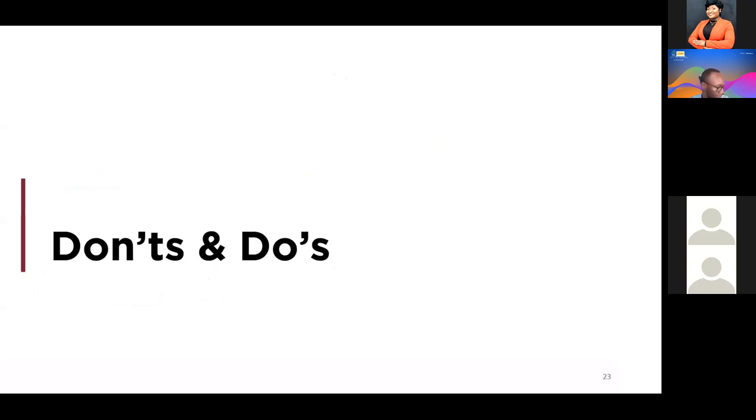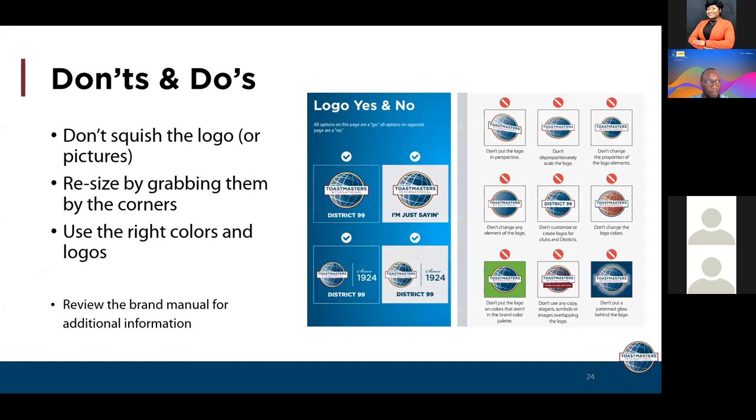Okay, now some don'ts and do's as it relates to the branding and how we manage the brand. One of the first ones is don't squish the logo or pictures. Instead, what you should do is resize by grabbing them by the corners. Usually I find that if you grab it at the tip of the left-hand corner in front of you, it takes care of the rest. However, you might still have to do a little more resizing. So it's important not to squish the logo. I'm telling you, it's painful for Toastmasters International when we do that.